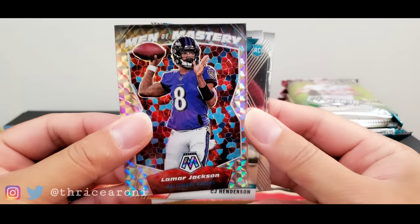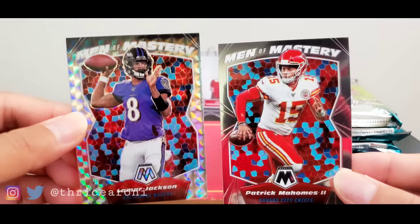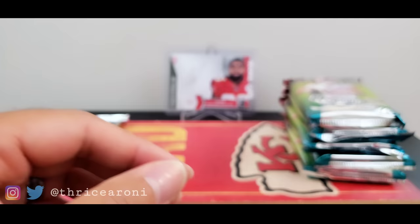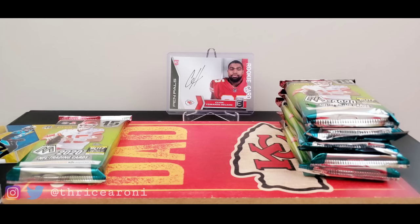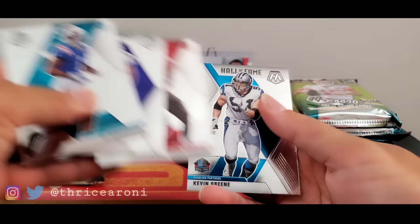Let's compare that. Men of Mystery. I thought that was both. Men of Mystery. That one's a little different right there. I thought they were numbered. They would be numbered, but they look really, really nice. With that stained glass Lamar Jackson. Tons of Lamar Jacksons. Goodness. Okay, what's the rest of the cards on this one? CJ Henderson, J.K. Dobbins, Tyler Johnson, Kevin Green.